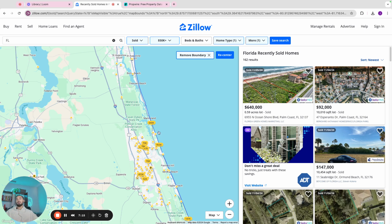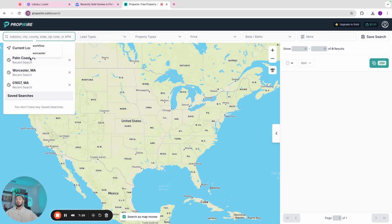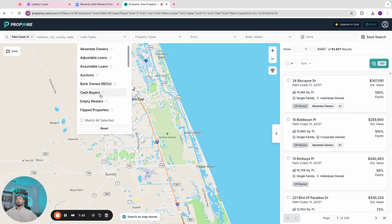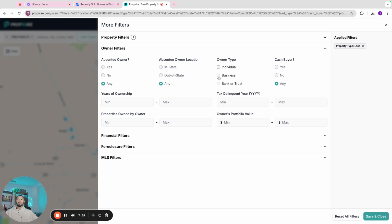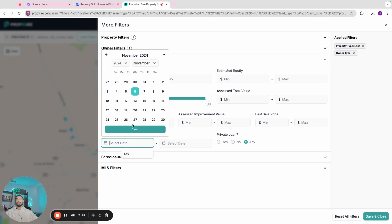So, for example, if you just want a quick overview of how to find the buyers and builders, you can use PropWire. I use PropStream, LandVision. There's DataTree. There's so many data providers, but PropWire is free. So why not, right? So Palm Coast is already here. We'll do that. We'll go to lead types, cash buyers, property types, land. We'll go to owner filters. We'll go to business, right? And then we'll go to financial filters, last sale date.